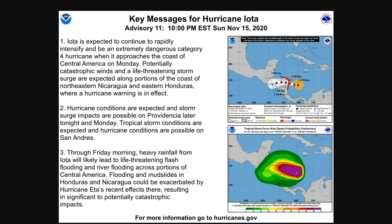Number 2, hurricane conditions are expected and storm surge impacts on the island of Providencia later tonight and Monday. It's already going downhill there. There is a population there of several thousand people. It's like a tropical paradise, but it's part of Colombia. I am pretty sure they obviously know the hurricane's coming. Hopefully there were evacuations. And tropical storm conditions are expected and hurricane conditions are possible on that island of San Andreas to the south.